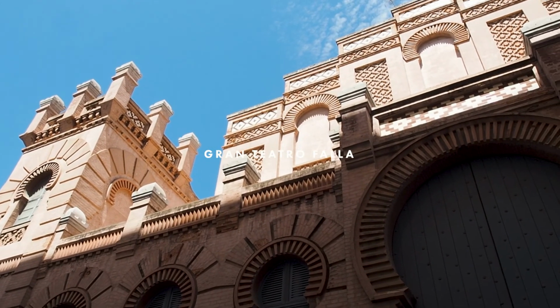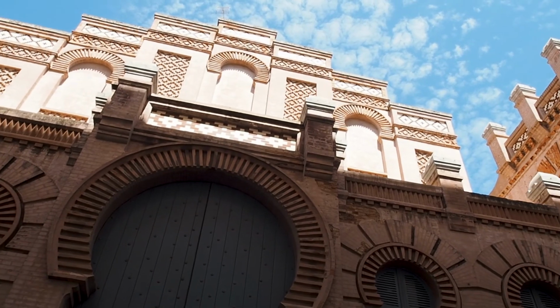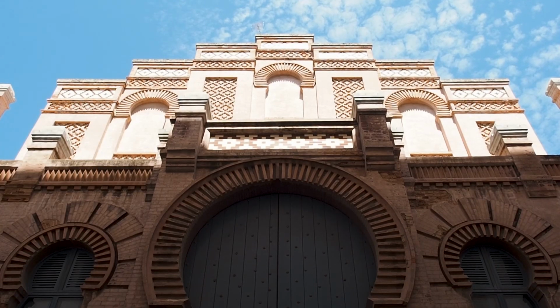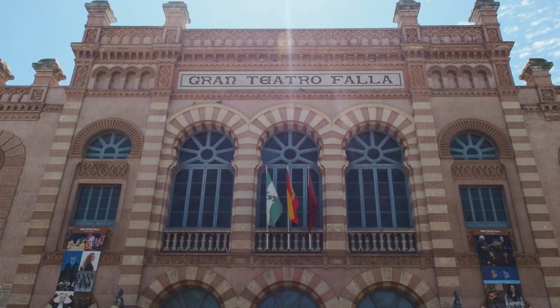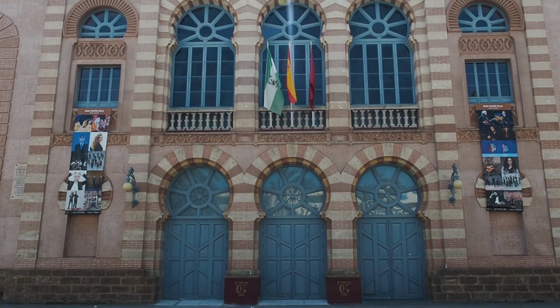Gran Teatro Falla is a stunning theatre home to the arts in Cardiff. It was built between 1884 and 1905 on the ashes of the old Gran Teatro. If you come here to see a performance, you will also be able to take a look at the interiors of the building, but it is well worth a look even if just from the outside.